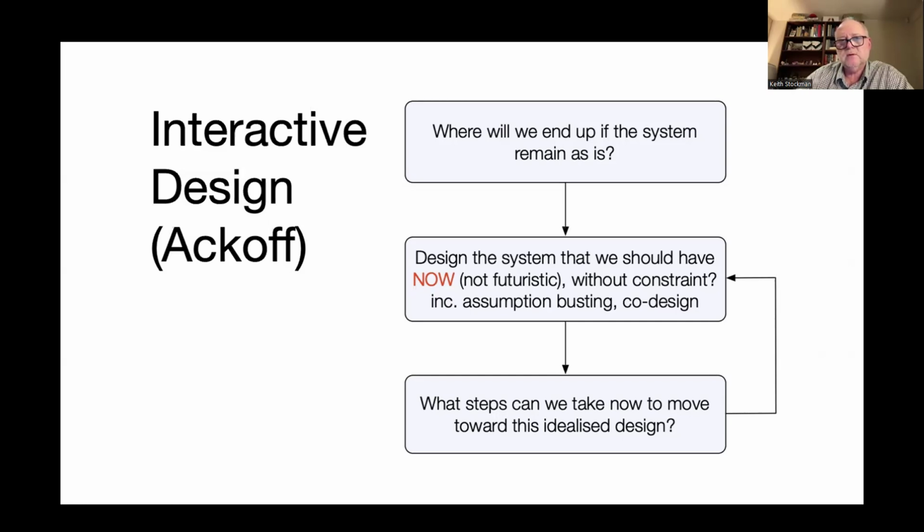off the rails usually. Design the system that we should have now. Note the now, not futuristic. This is not designing for 5 years' time. This is an assumption that we design without constraint what we wish we had right now today, if we could have it, what we need, and stuff that already exists.